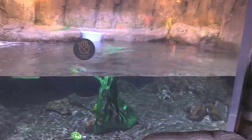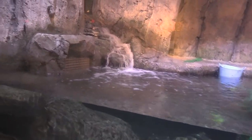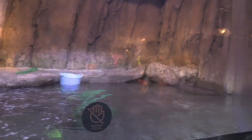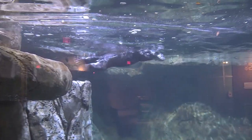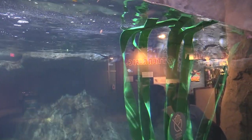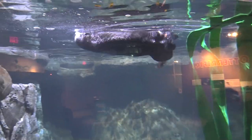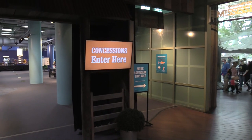So this is an additional area for the otters. You see the separation gate is currently closed, so they are confined in one area right now. These are southern sea otters. Wow. Hey. Hippo. Otter. You have a concession stand.